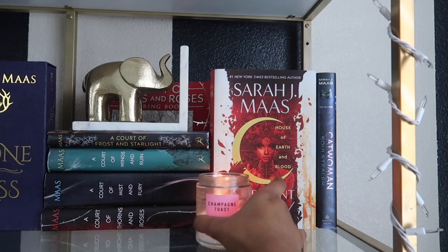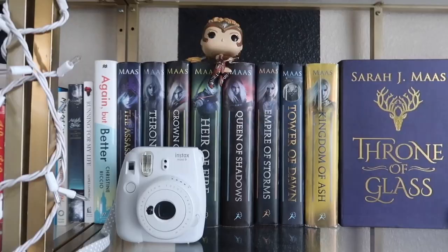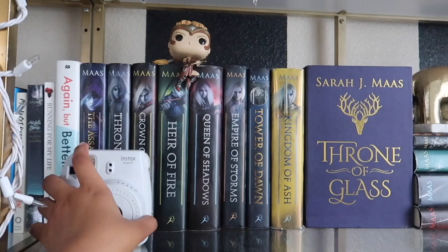And then I have a stack of her A Court of Thorns and Roses trilogy, as well as her novella A Court of Frost and Starlight, my special edition version of The Throne of Glass. And then next to all of that, I have all of my Throne of Glass books. I have The Assassin's Blade through Kingdom of Ash, and I just have them in order of plot.